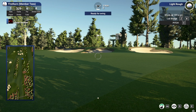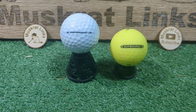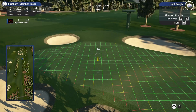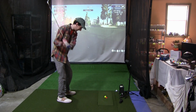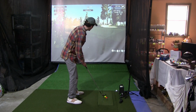50 yards left here on our approach. This one's gonna be fun. We've got the Callaway Super Fast versus the fan favorite Kirkland Performance Plus. Let's see who can stick one tight to this. Again, brutal pin placement. Here's another one where you really wanna have a urethane ball. This is gonna be super hard to hold. I kind of just have to fly this past, but I'm gonna give it a chance. Come on, Super Fast, head up there.